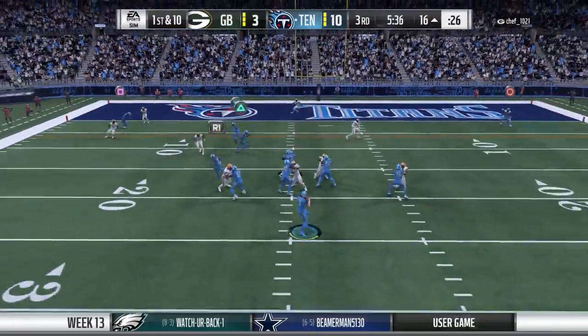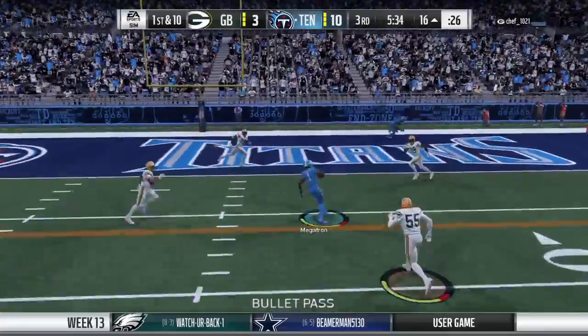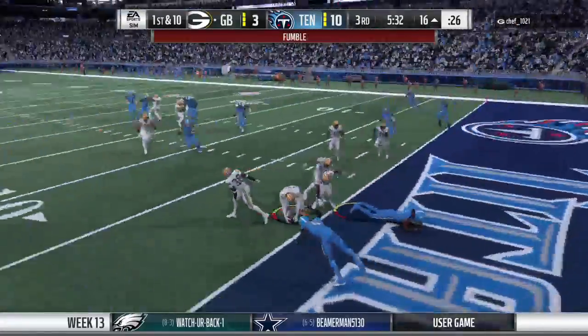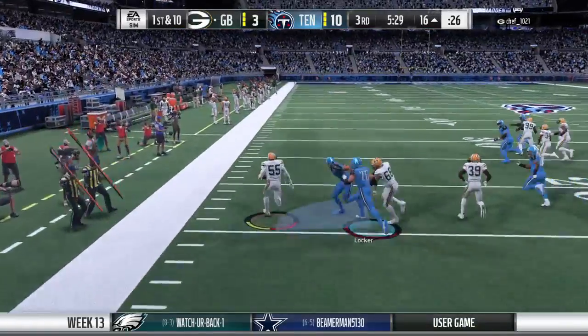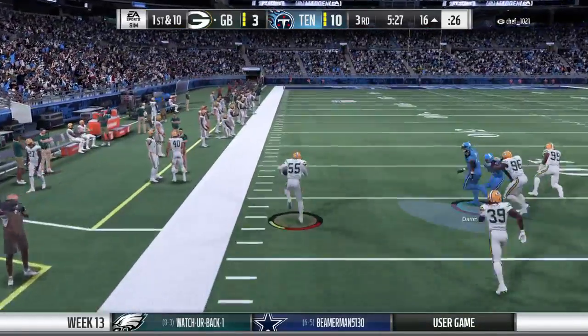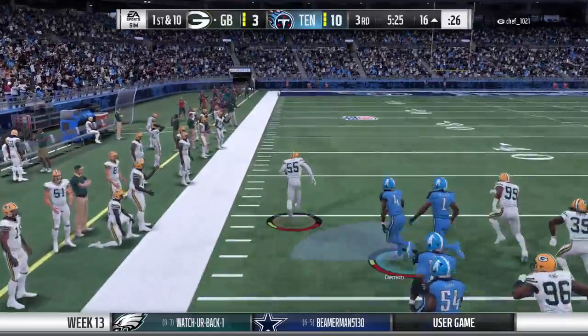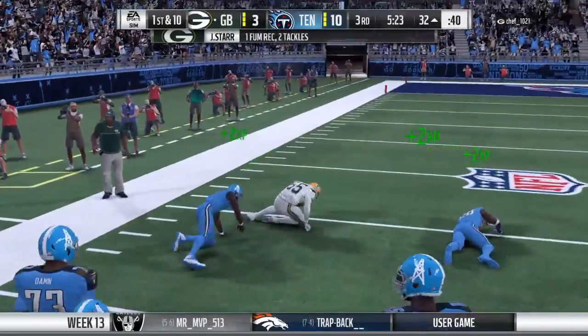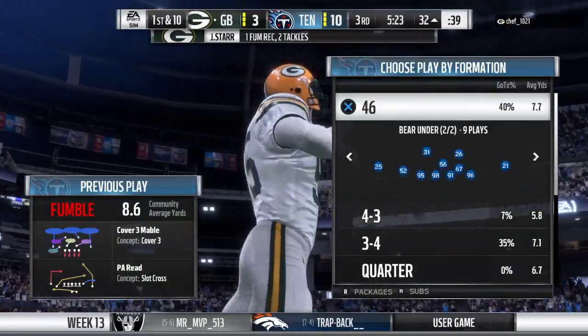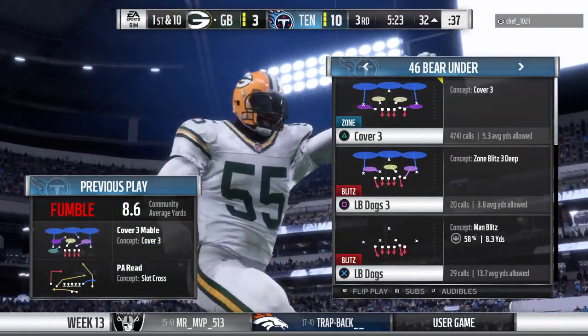They go play action here on first down. That's complete right around the 8. And he lost the football. And the Packers pick it up. Through an opening, and there he goes. And a great return as he gets this all the way down close to the 30-yard line.